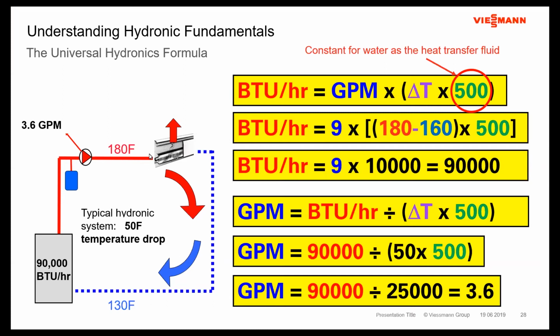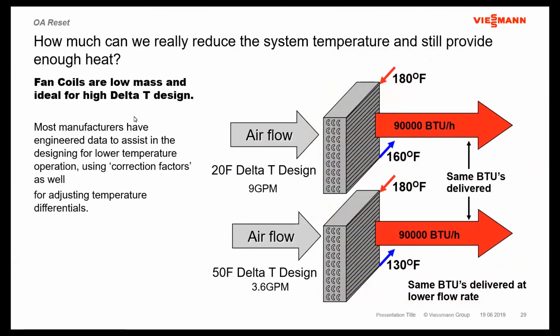areas, but it is certainly worth investigating to see if we can start adjusting our delta T here to get our system into condensing much earlier. And again, the whole goal is that efficient heating system, and we can use that delta T to our advantage. Same thing with fan coils. Fan coil manufacturers give you correction factors for different delta T's that you can work with, different supply temperatures that you can deal with as far as BTUs.